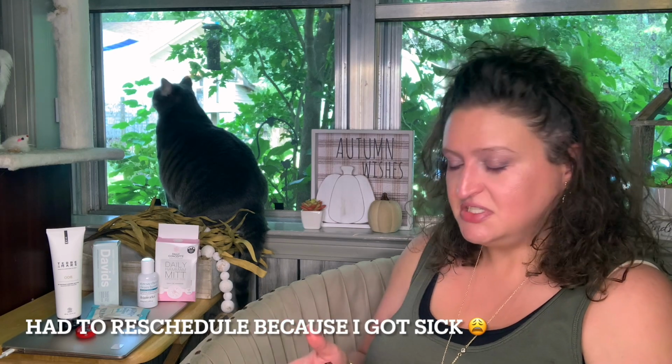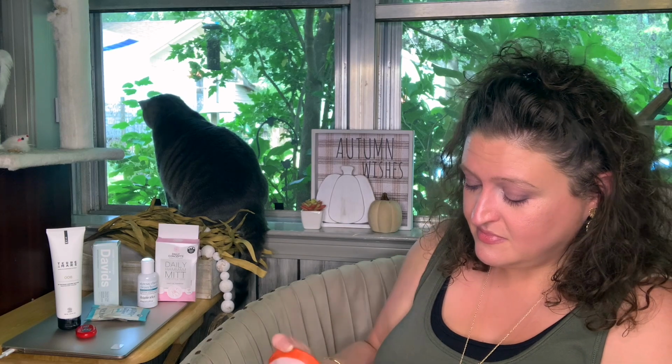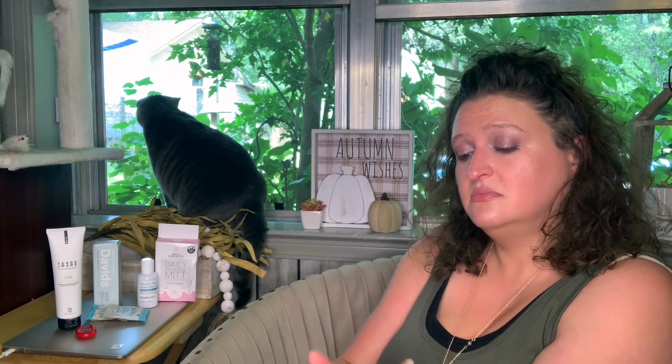I'm a little nervous about skincare. I do have an appointment with the dermatologist coming up, and I don't know if she's gonna say I can use all this stuff, so I'm a little nervous about that. But I want to see. Ooh. Not much of a smell. Feels nice going on though. No smell. Nice going on.